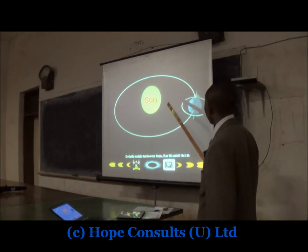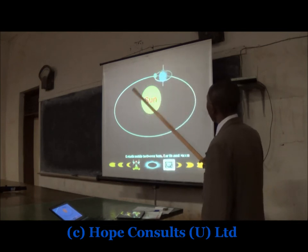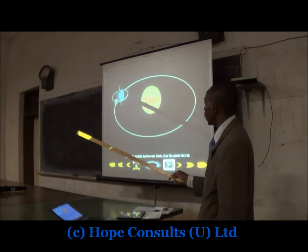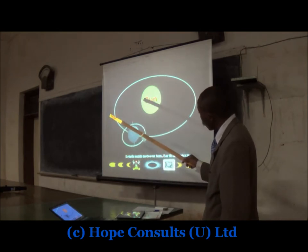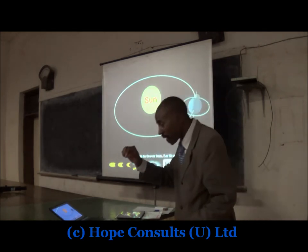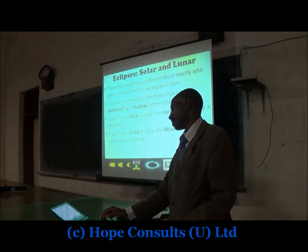And I guess for this occasion, the whole interest is being brought by the moon as it rotates around the earth. So as they rotate, the cast shadow will move on the part of the earth for some distance.